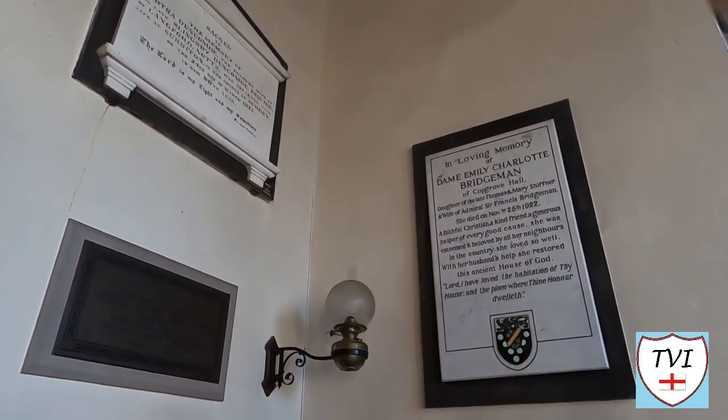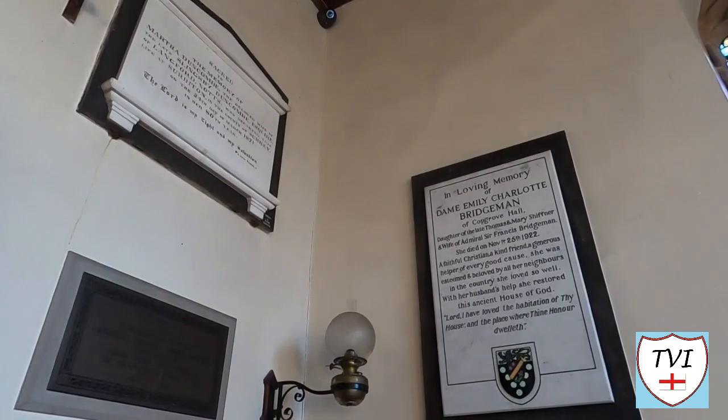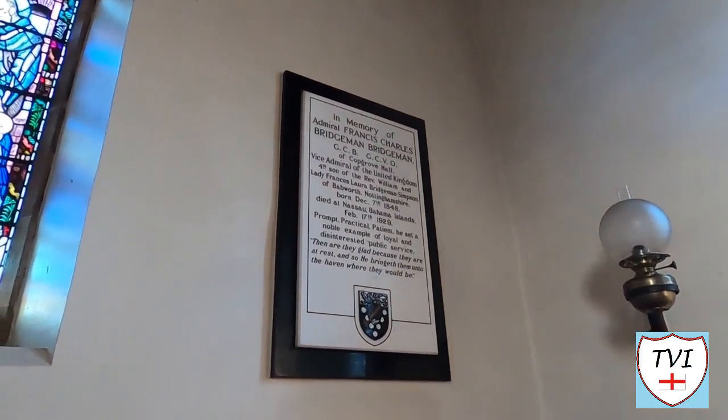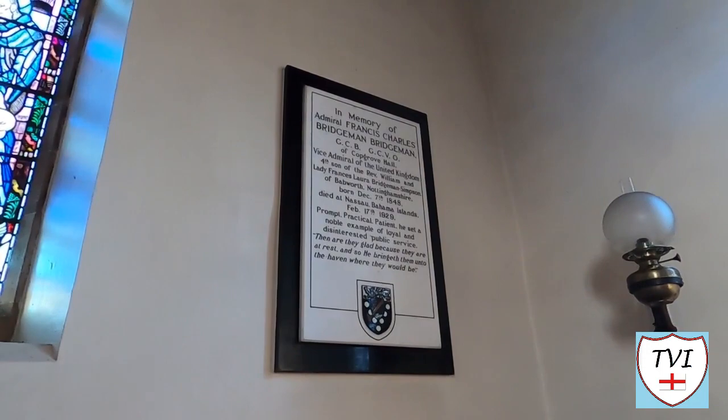Inside, the first things of note can be found on the back wall: two tablets bearing the name of Bridgeman. The Bridgemans lived in Copgrove Hall, and the two most important of their number were Sir Francis, Vice Admiral of the United Kingdom, and his wife, Lady of the Manors of Copgrove and Walkingham.